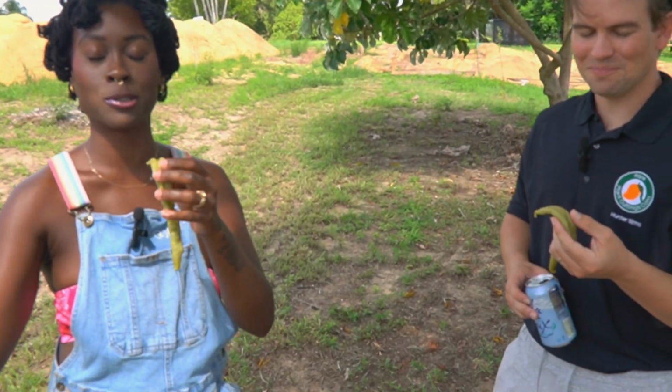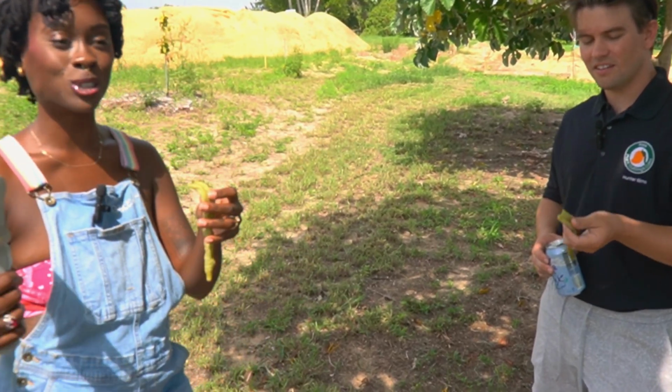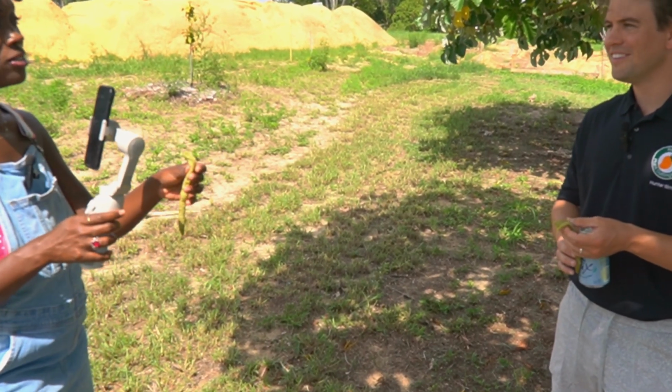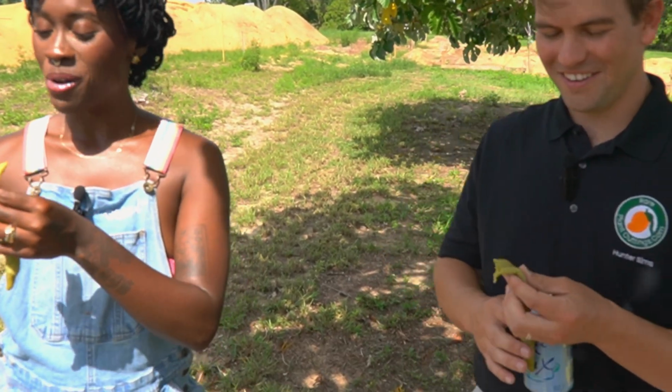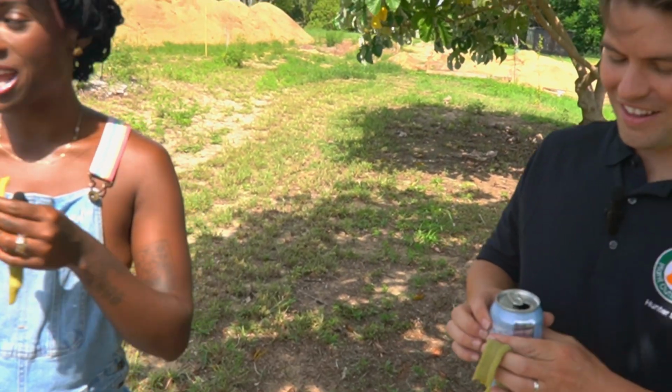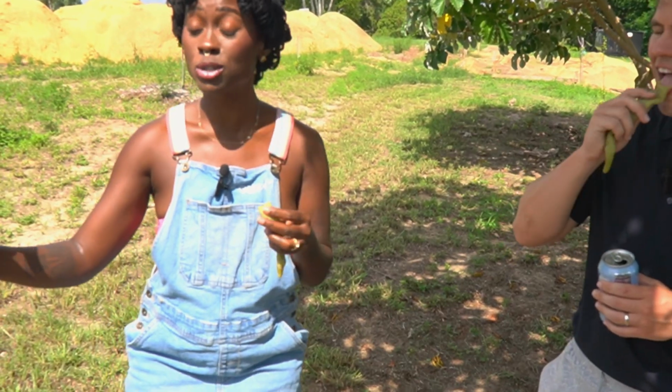Oh my God, it is good. It's delicious. The skin is like, wow. I hate to say it, but it's like a lizard skin, like I'm chewing a lizard. It's sweet. Maybe just a notch below the strawberry tree, but sweetness for sure.